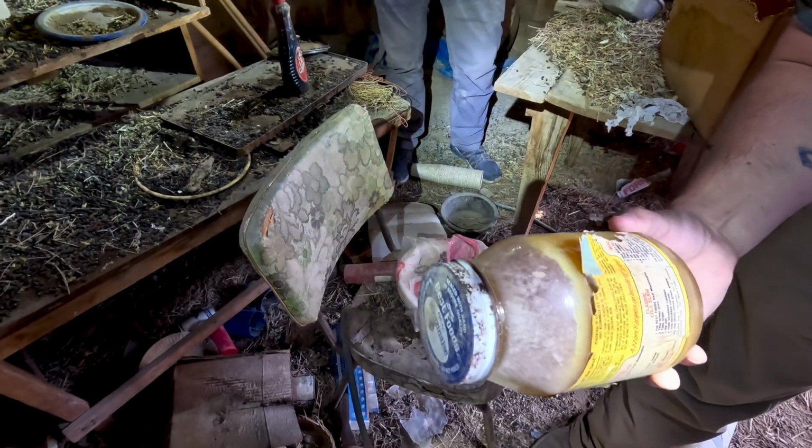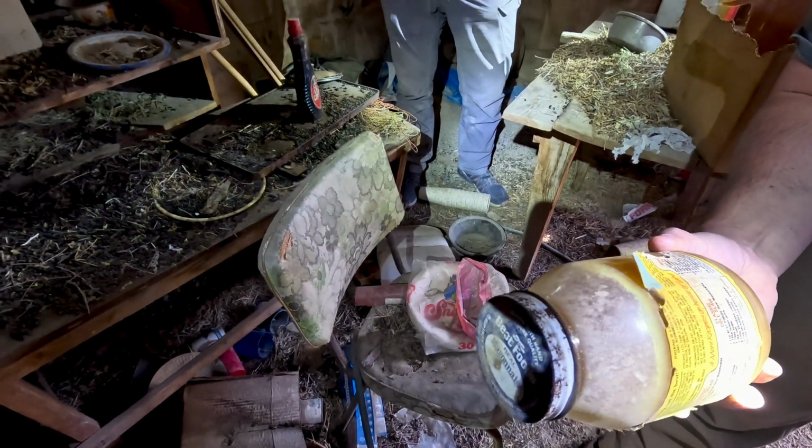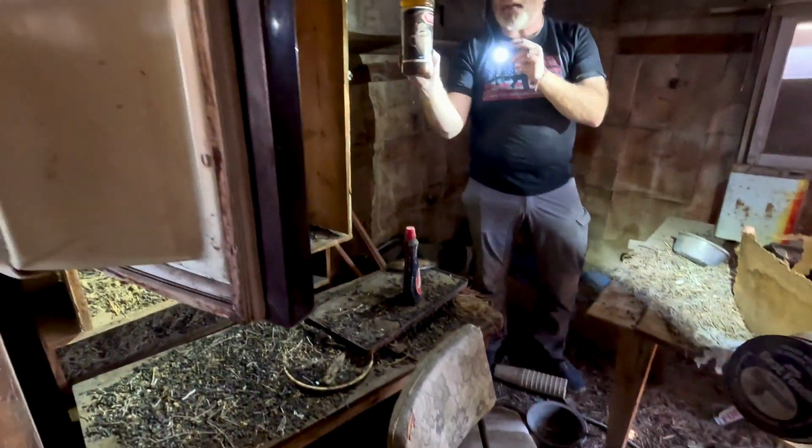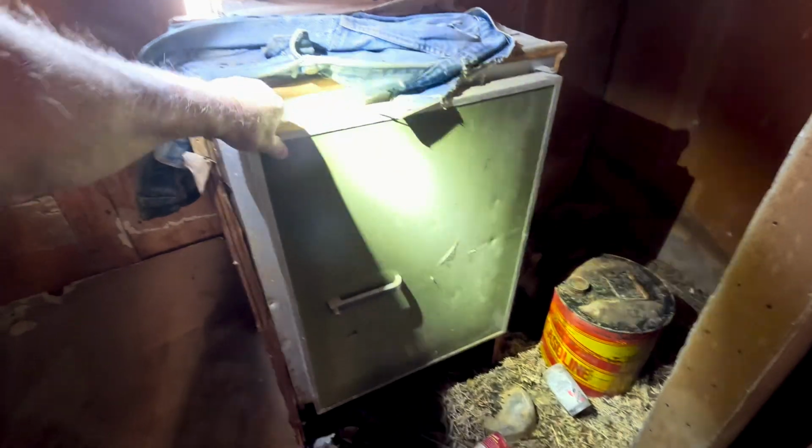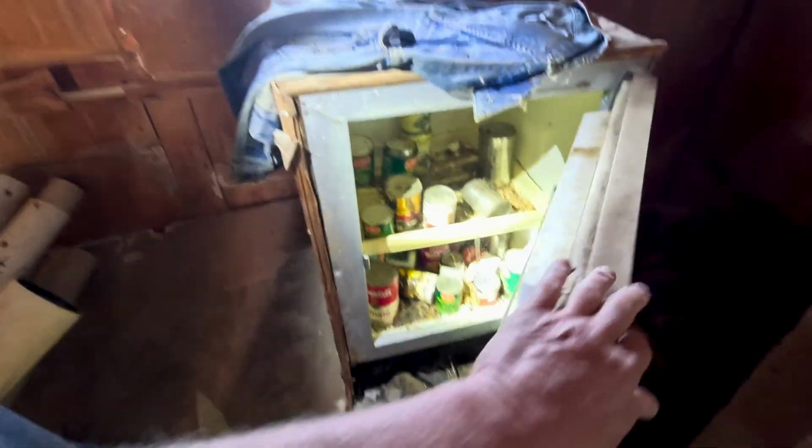You feel how cool it is in here? Feels like there's an air conditioner. Oh, October 17th, 1991 on this. Oh, this is 90. Okay, so 1990. Yeah. Somehow they had power. To whom it may concern, this cabin.